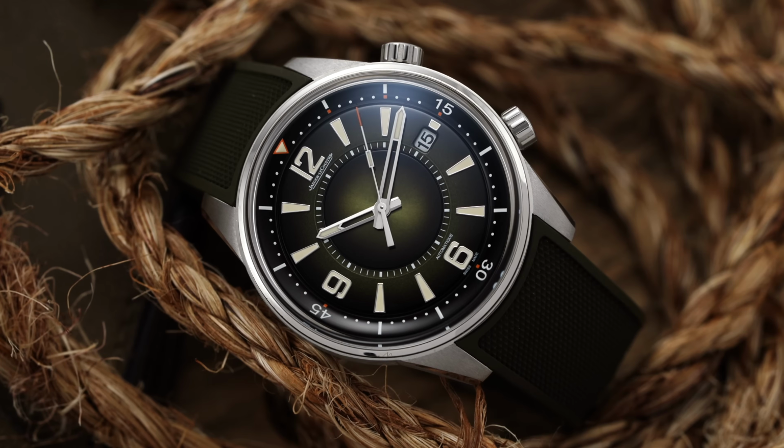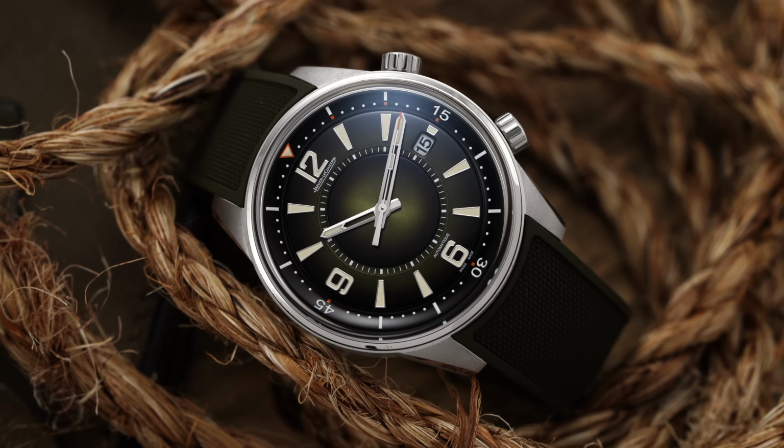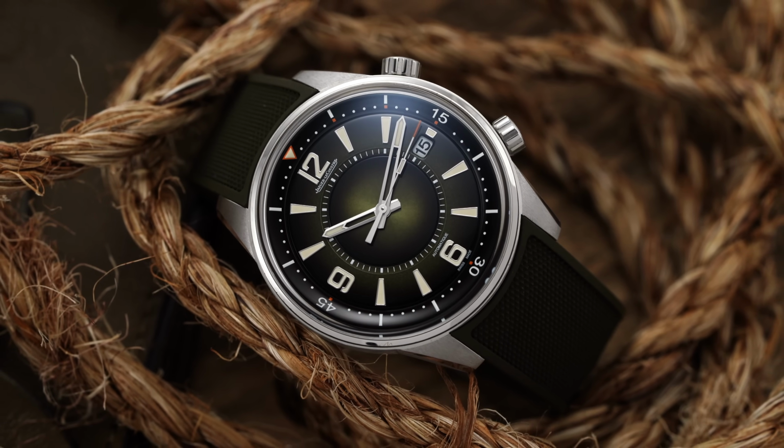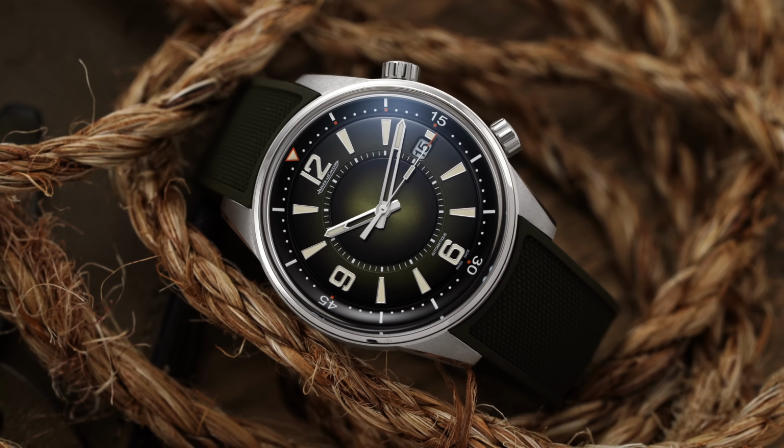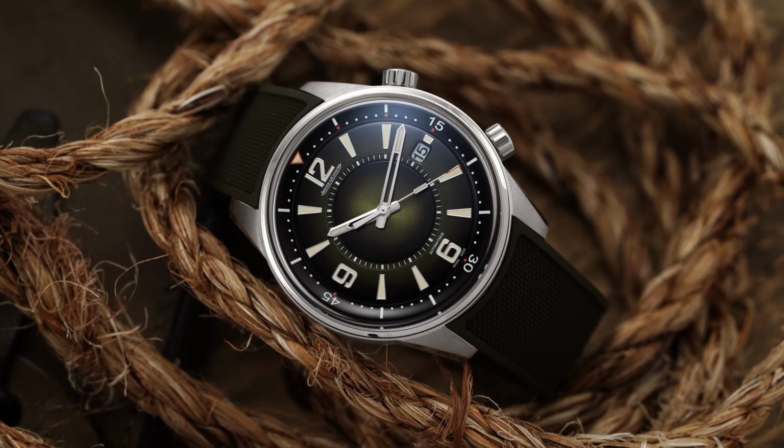Next, we have the JLC Polaris Date. The Polaris is one of those watches that, when you think of JLC, unfortunately, people just don't think of sports watches, but they do make great sports watches. And the Polaris is a collection that I think more people need to wise up with. And I think JLC also needs to consider, how can we maximize this collection more?